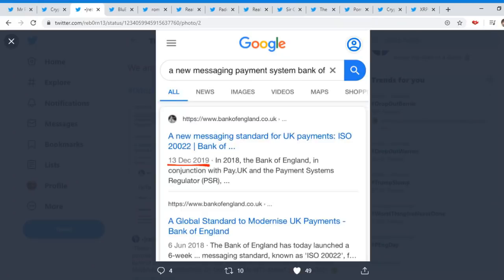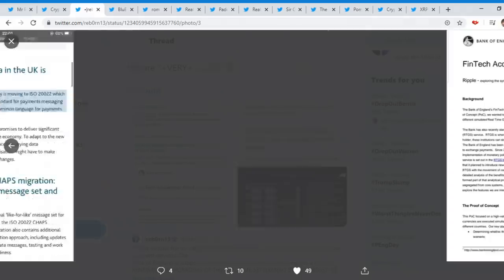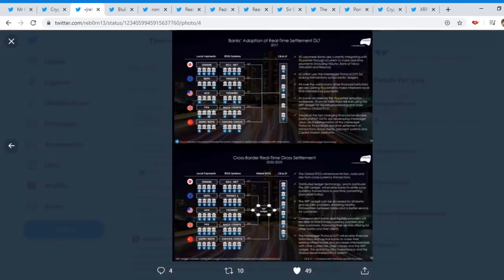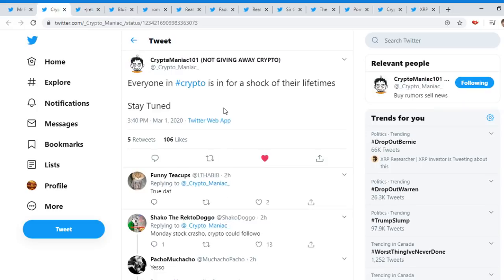Remember this. Payment data in UK is changing. Again, payments data across the globe. FinTech accelerator proof of concept. There you go, guys. Lots of connections happening between the industry. There's lots of things happening behind the scenes as well. Cryptomaniac: everyone in crypto is in for a shock of their lifetimes. Stay tuned. So, guys, we gotta stay tuned for what happens.